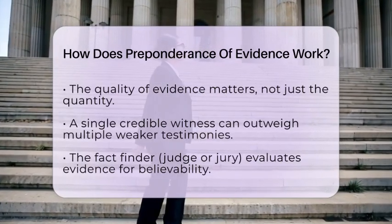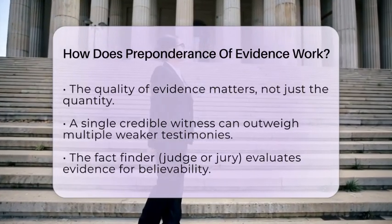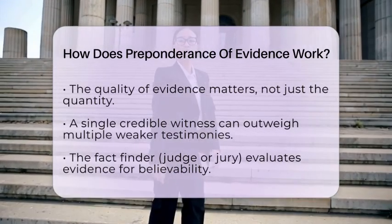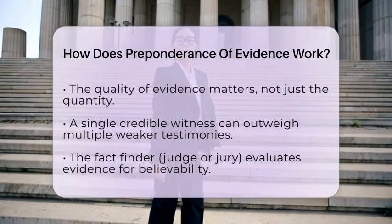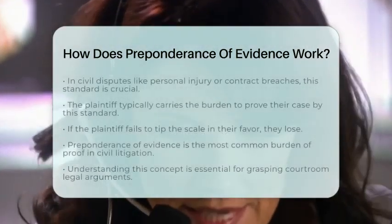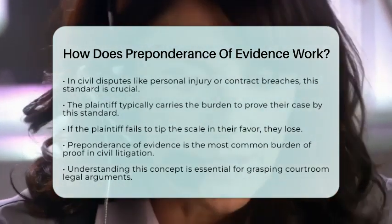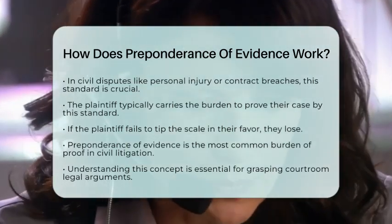A single credible witness or a well-documented piece of evidence can outweigh numerous weaker testimonies. The fact finder, whether it is a judge or a jury, evaluates all the evidence and decides which side's story seems more believable. In civil disputes such as personal injury claims or contract breaches, this standard is essential. The party initiating the lawsuit, usually the plaintiff, carries the burden to prove their case by this standard. If they cannot tip the evidentiary scale in their favor, they lose the case.